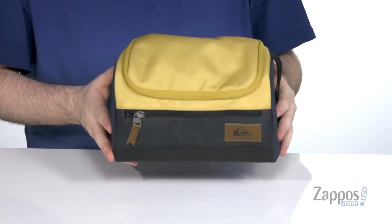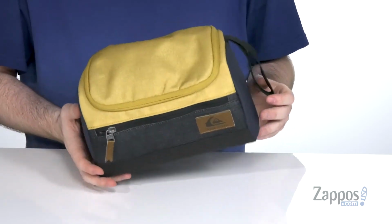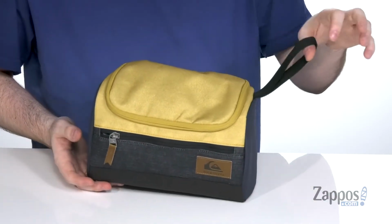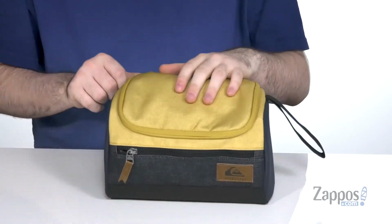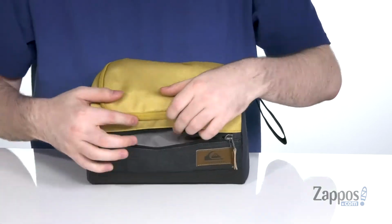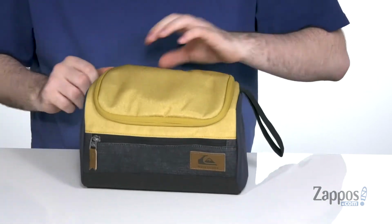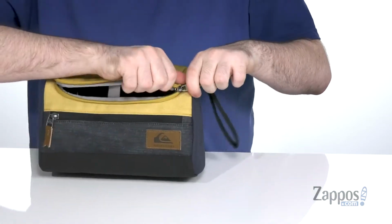This durable polyester toiletry bag is going to be perfect for doing just what it's named after, storing your toiletries. It has this strap on the side here so you can hang it off things if you need to, and it has a very small pocket right there on the front just to store some quick on the outside items. The main compartment has a zipper that goes around in a lunchbox fashion.